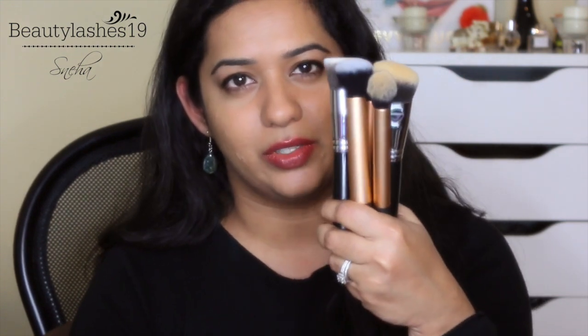The first one being kabuki style brushes. So these can be your flat top or your dome shaped or angled kabuki style brushes, which are really dense and packed. So I like these to get a good coverage, and also I like to use these to sheer out a foundation when I want a lighter finish from a heavier foundation.